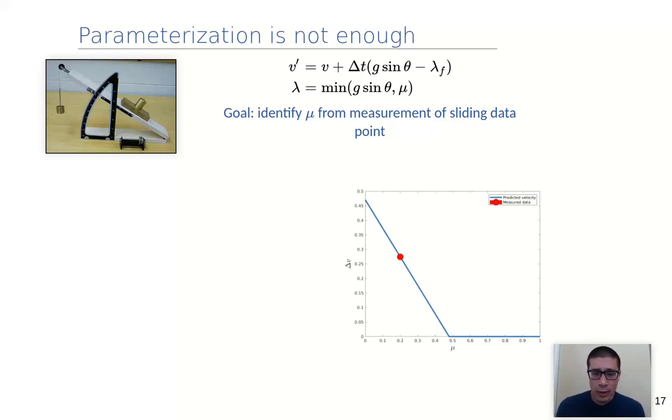So what does delta V look like as a function of friction? Well, if friction is very, very high, then your model is going to predict sticking, and so delta V is 0. But if friction is lower, in this case below around 0.47, then the object is sliding, and there's this piecewise linear relationship between mu and delta V. We have our single data point here in red, which says our coefficient of friction is 0.2.